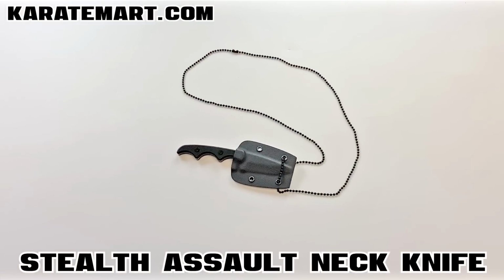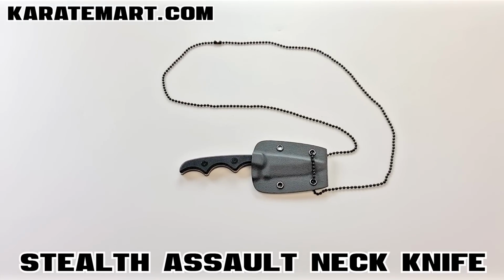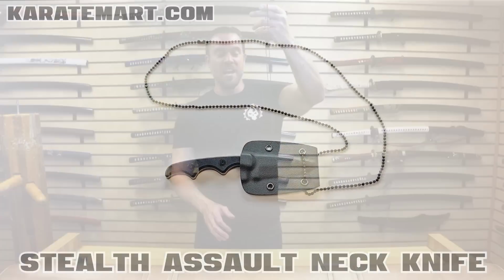So first off, we can see that it has a really nice Kydex sheath on it, which holds your blade really securely. I absolutely love Kydex sheaths, and that's very important when it comes to neck knives, because you do not want your knife falling out of its sheath. That would be a really bad thing.